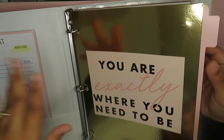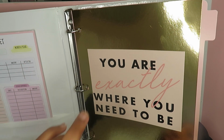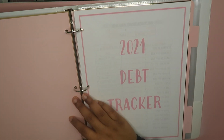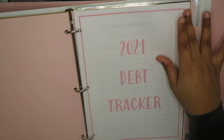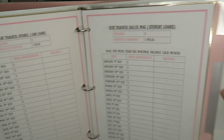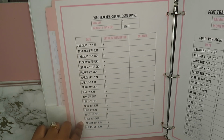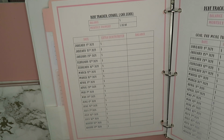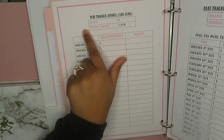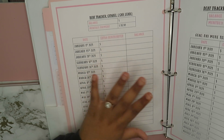and be financially free, because y'all who have debt because of school or anything else, you know what I'm talking about. So this goes in the 2021 debt tracker. It starts off with my car loan, so I have all the dates listed up until August, and any extra amounts that I contribute. My monthly payment is listed up here, and any extra amount that I put towards it, I'm gonna write here, and then the balance.